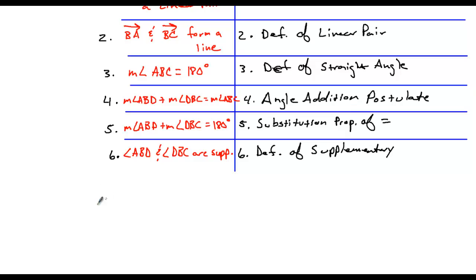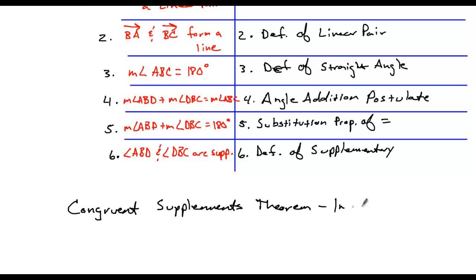Tomorrow in class, we're going to do the congruent supplements theorem. So we're going to do that in class tomorrow. It's the next theorem in your textbook. If you want to look ahead at it, go ahead. But if not, we're going to do it in class tomorrow.